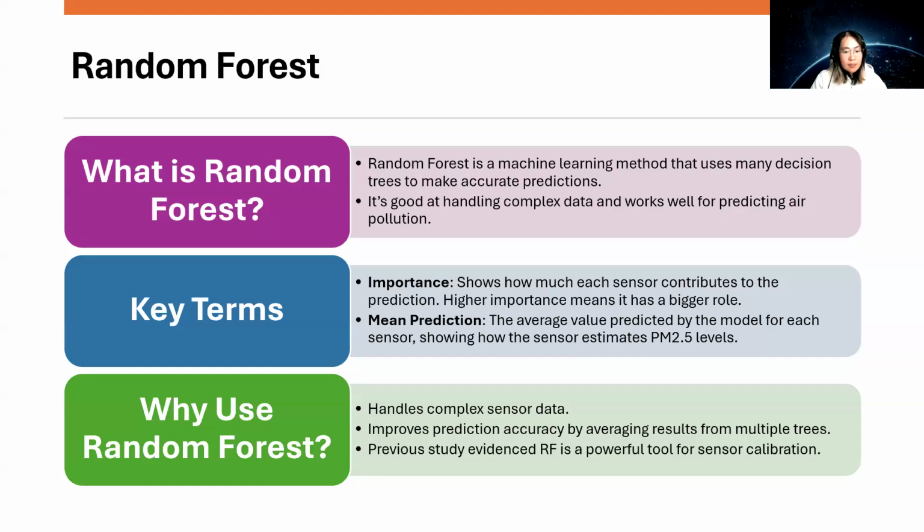Let's go over some key terms to understand how random forest works. The first is importance. Importance is a term that indicates how much each sensor feature contributes to the model's prediction. A higher importance means the sensor is playing a larger role in estimating PM2.5 levels. This study only focused on the readings from the local sensor and the reference device, so all the importance were one. And then the mean prediction, which is the average predicted PM2.5 level for each sensor. It essentially tells us how the model expects each sensor to respond in terms of the PM2.5 levels based on the data patterns it has learned.